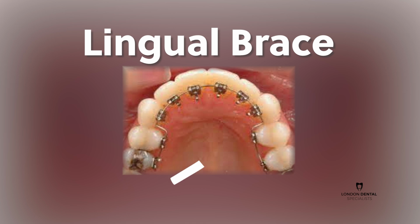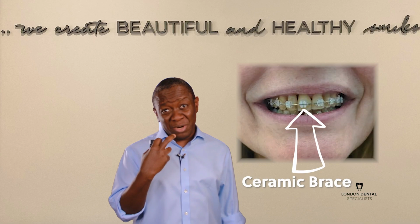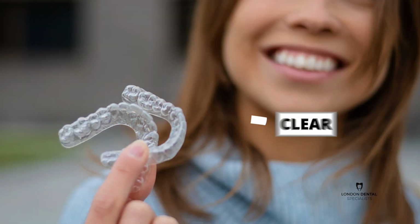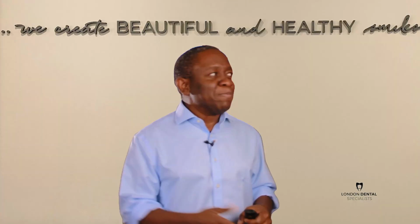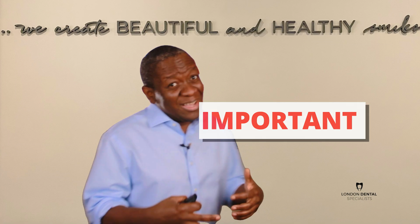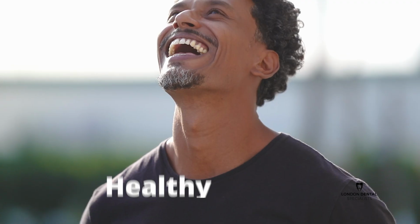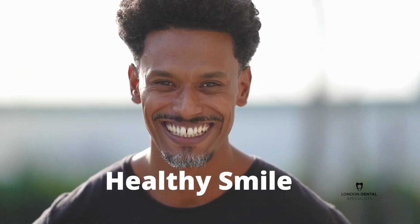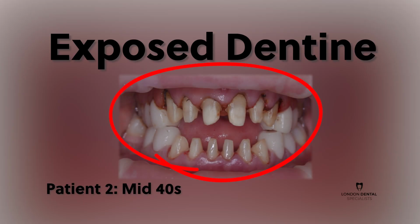Because it is so much closer to the tongue, it affects the speech more than the kind of brace that I have or the clear aligners. As we all know in life, there are choices and trade-offs, but it is really, really important that if you are going to have a beautiful, biologically acceptable smile, then you choose one of these options so that we can get your teeth into the right place and not have to strip off so much enamel.